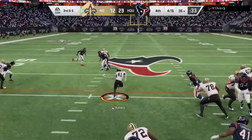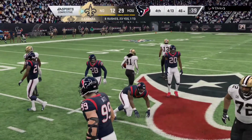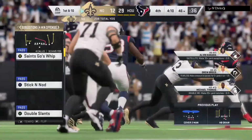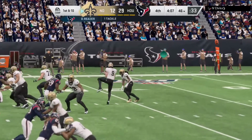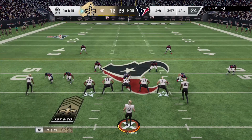Here's Kamara off the draw. He's gone. And he slips up past the 45 before being tackled. 10 yards, good for his Saints, first down. I definitely like the play call. You don't expect it on 3rd and 5, 3rd and 6, do you? You expect a pass play. Had a little courage there to call the run, and boy, they were successful.